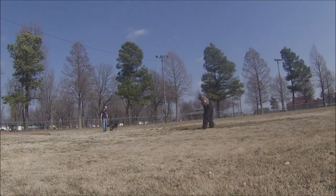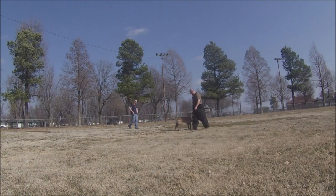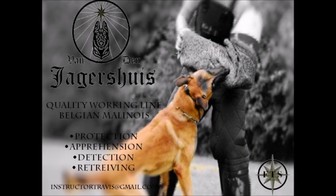And here we just end the session with an easy tug. He gets it, we play, we tug, and that's his reward for the day for doing such a good job. So that's just a look at protection with obedience.